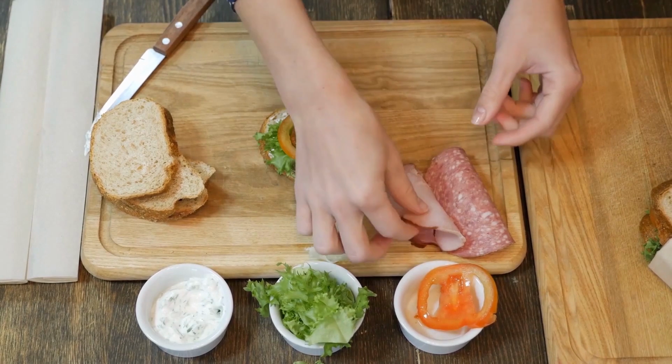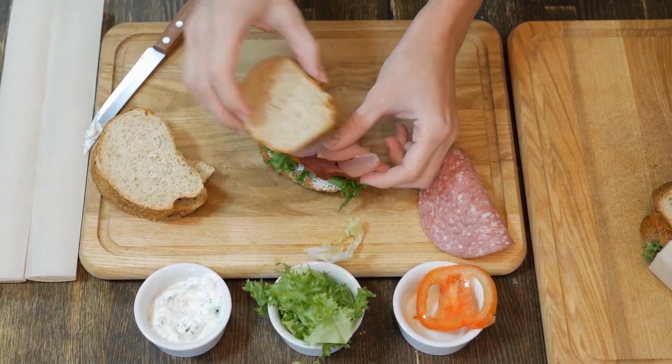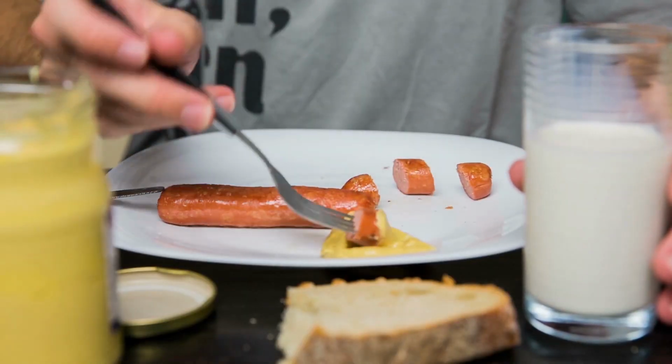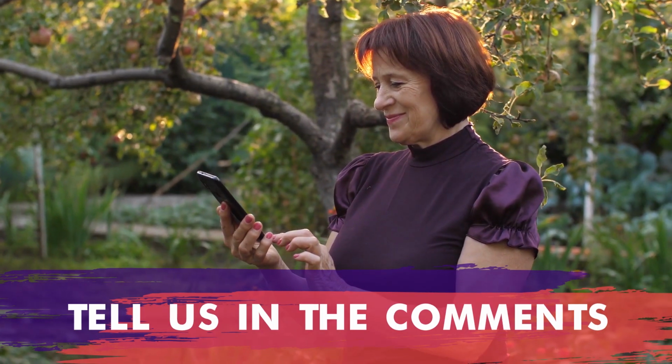Try to limit your serving sizes or consider having a few days per week where you don't consume processed meats at all. Do you consume a lot of processed meats in your diet? Were you aware of the possible health risks? Tell us in the comments below.